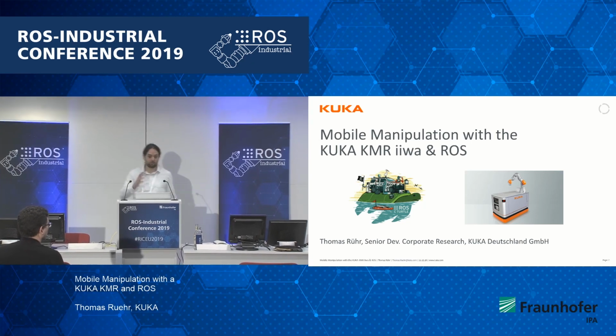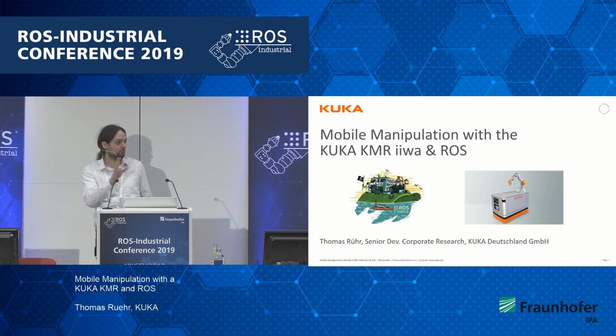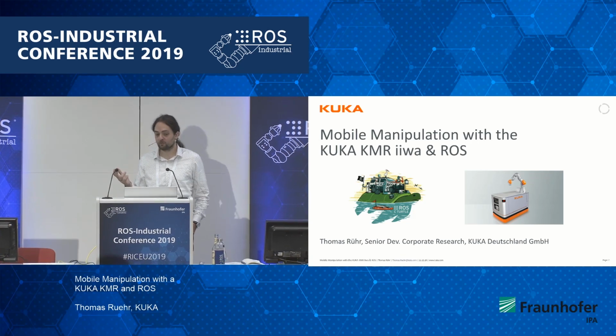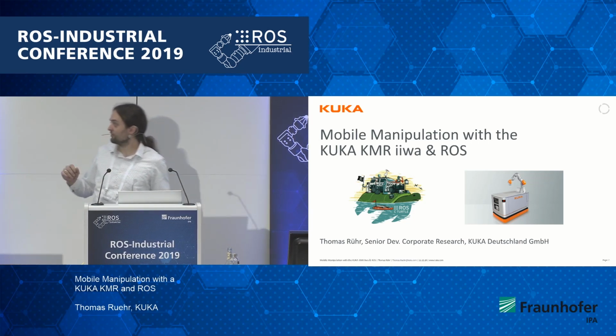And today I want to talk a little bit about corporate research, how our business works, so to say, to keep it a little bit interesting from more of a management perspective. And on the other hand, talk a lot about how we managed to get ROS working on our mobile platform. Here on the left, you see a very old picture.